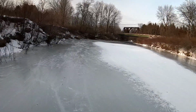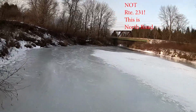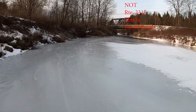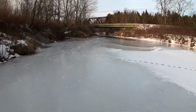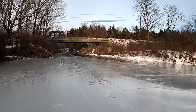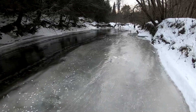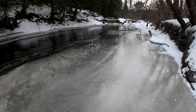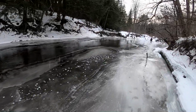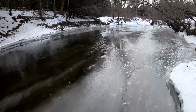Okay, so we have the bridge over 231 and the railroad bridge. Amazing. Yeah, this is close enough. And here we are on the other side of 231. And that is open water.